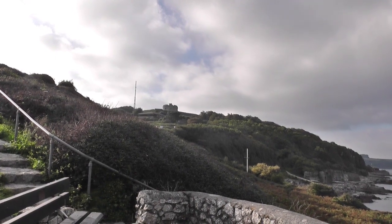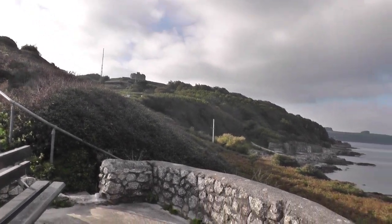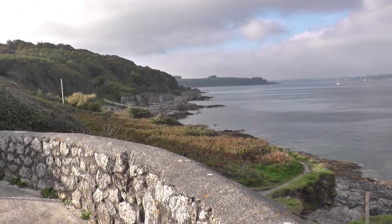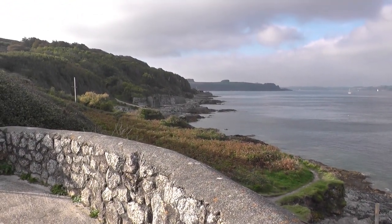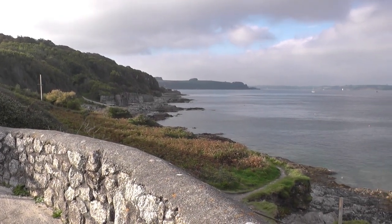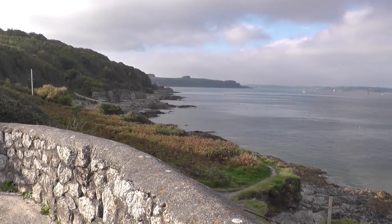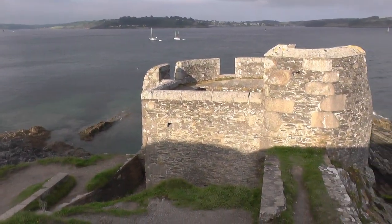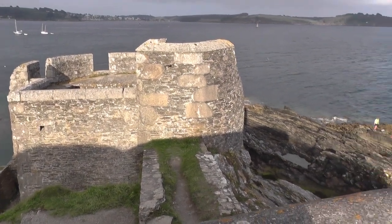So up there we can see Pendennis Castle. Loads of World War II fortifications, gun placements. I'm going to come down here and do a proper video on those, but my drone battery is dead because I've been out filming Martin Jennings' run.